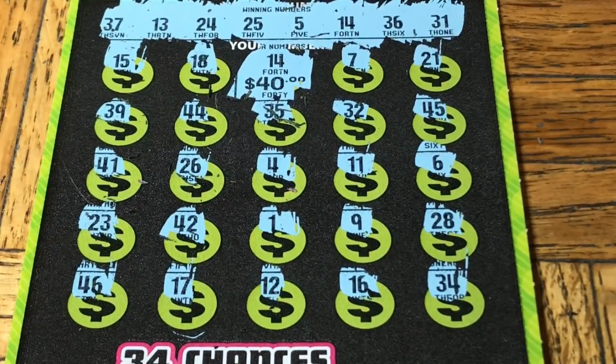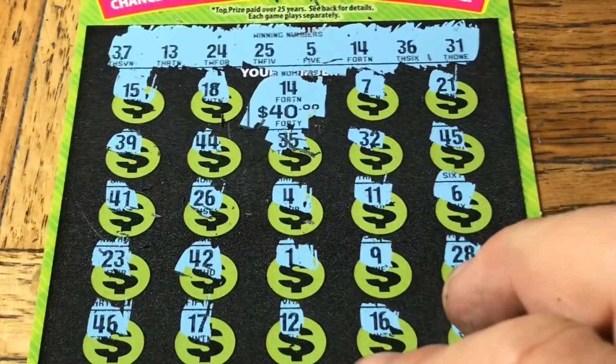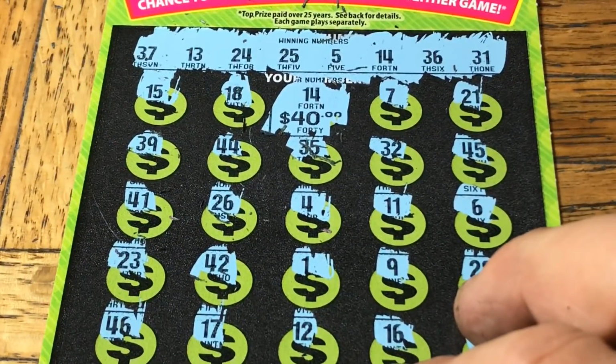How much did we spend? So, we spent 120, but we got back 90. Yeah, so what does that mean? We only lost 30. 75% of the money back. Hey, your last ticket actually made it decent. 3/4 of the cash back. Wow, that's not bad.